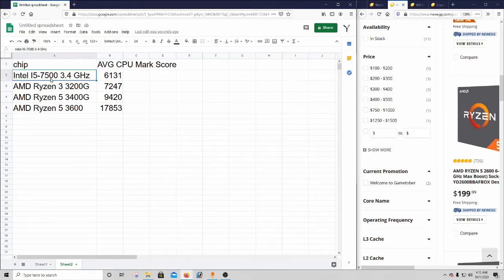The Intel i5 7500 from 2017. That was the standard, high level gaming processor. People had the i5s. You know, the i7 is for streaming, the i5s were for high level gaming. Average CPU mark score was 6,131.